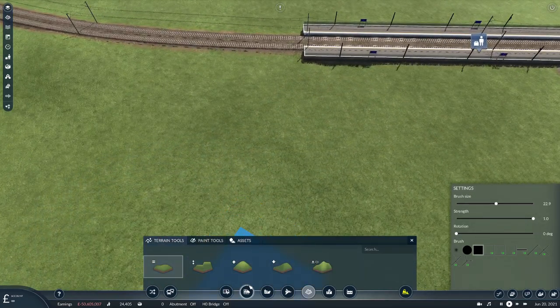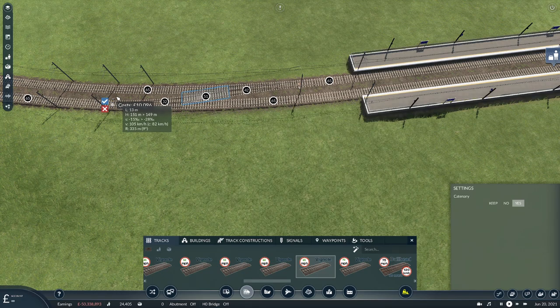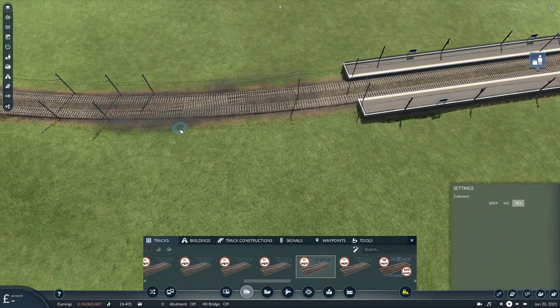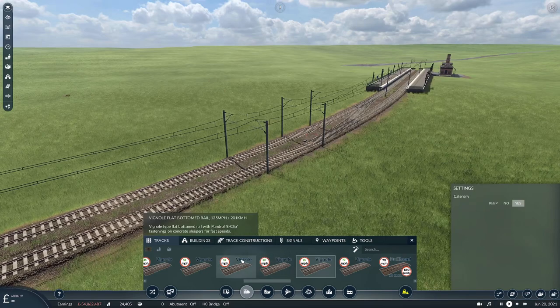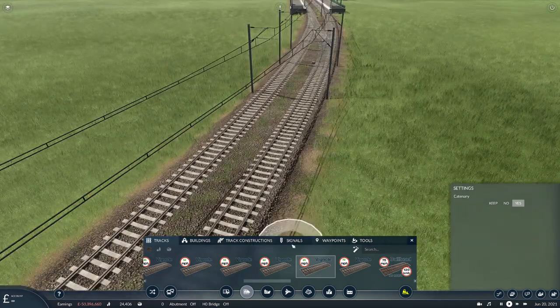Right. There's a few things I would like to do. We're going to have a little crossover here. Not going to be in once we're done. It's just there so that we've got a terminus, a turnaround point up to Shots.